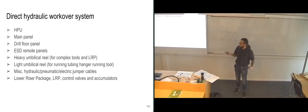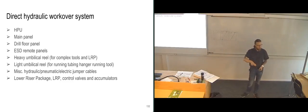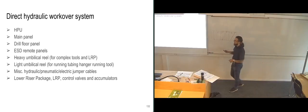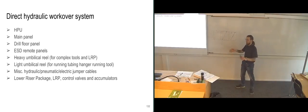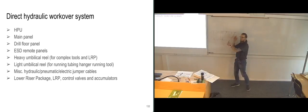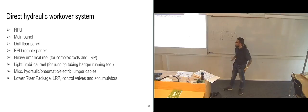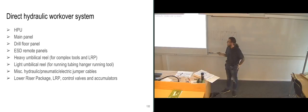So the main panel can be situated inside a control room, but you also want a panel out on the drill floor of the rig so that you have something very close to where the workers are, so that they have the possibility of doing an emergency shutdown. If they notice that something is wrong, we have vibrations or anything, then we're just going to shut down the system. They don't have to run into the control room and shut down the system. So then they have their own buttons to push. And you have separate emergency shutdown remote panels in strategic locations, so that they can do a shutdown if needed.